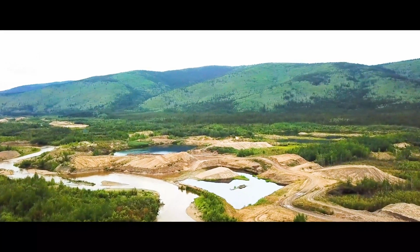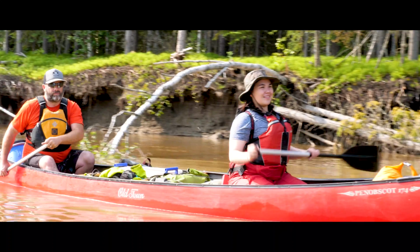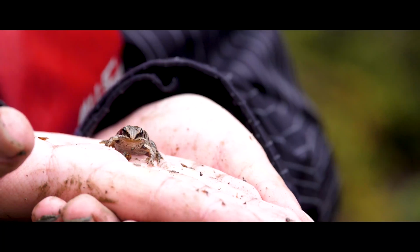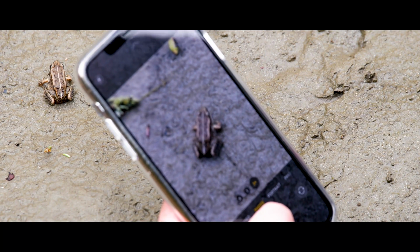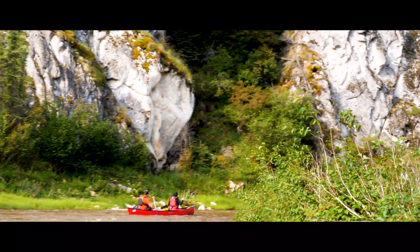I really hope that there is going to be a change in some way. I'm not sure how yet, but from everything that I've seen and all the animals that are living on that river and how beautiful it actually is, I really hope that there's gonna be some sort of change.